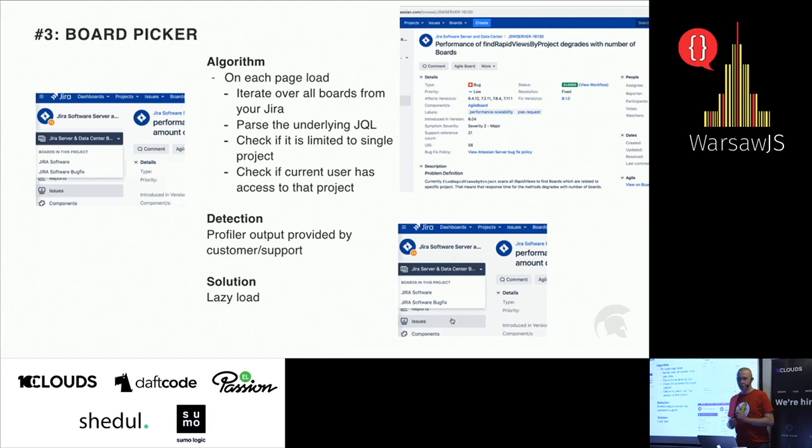So the algorithm behind this is not that complicated because you just need to iterate over all boards on the instance, and it can be thousands of boards because that's how it works with Jira. And then you need to parse the underlying JQL filter. Then you need to check if this filter allows the current user to access this board, and then you can output this. So it cannot be cached at all. It's not possible. So the solution here was to just lazy load that after click. And we have evidence now that after deployment of this change, this large telecom company noticed improvement from 3 seconds to around 1 second, and it affected the entire instance, this simple feature.